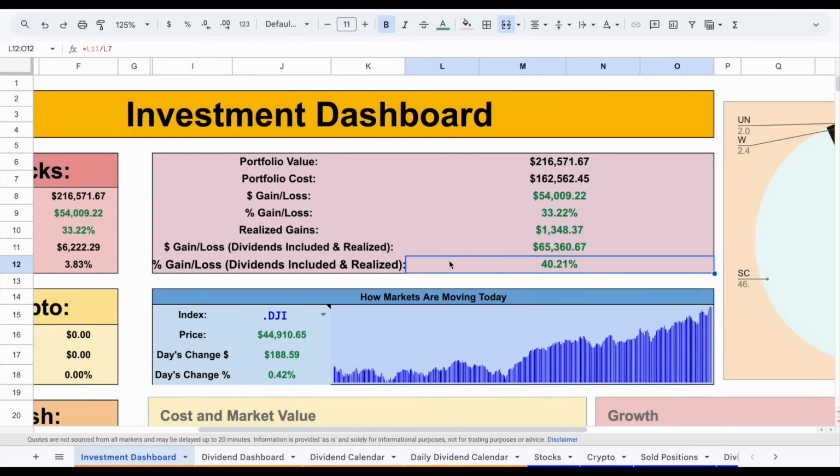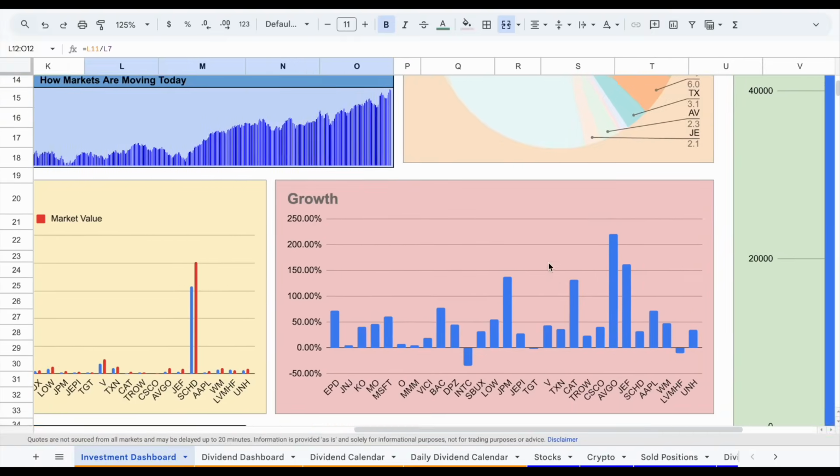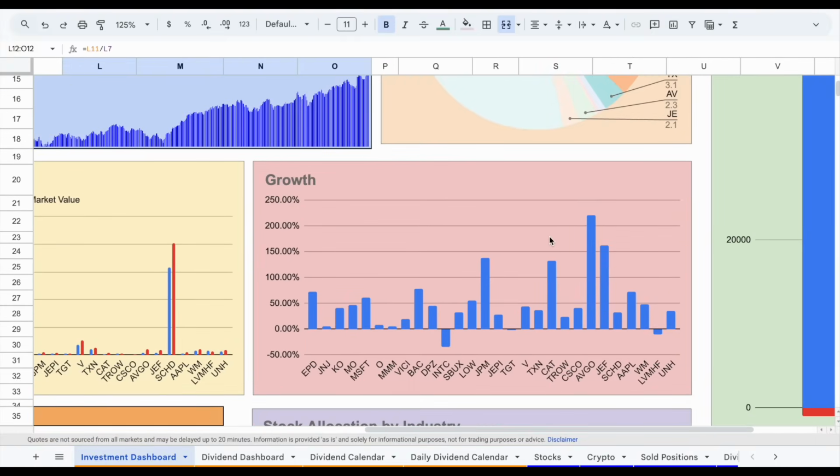So if we come down here, we can now see I'm up around 40.2% when you include dividends and realized gains. And keep in mind, this is not a time-weighted gain, so in reality, it's even higher. Now, where are the majority of these gains coming from? Well, if we come down, let's look at my growth chart. I now have 4 different positions that are up over 100%. And let's start with the top, Broadcom, AVGO. I'm currently up around 220% on this position. Look at Jefferies Financial, up around 161%.